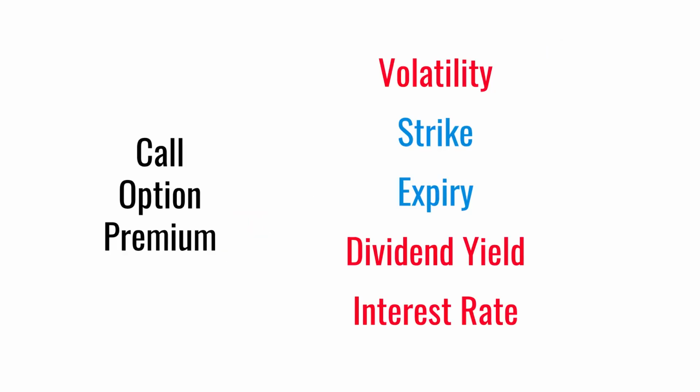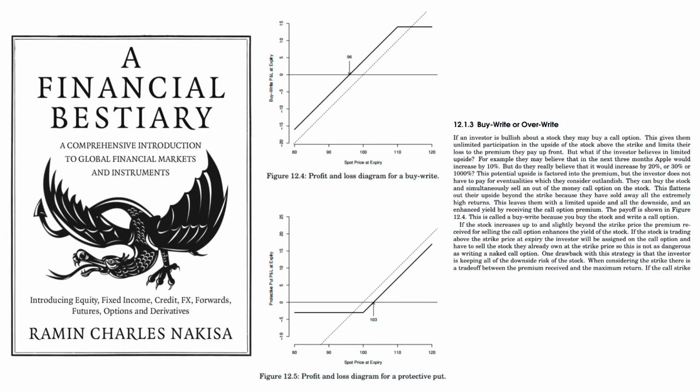Another key question is how much we'll make by selling that option. The price of the options changes over time. These are the 5 factors which drive the price of the option. The ones in red are the ones which we don't control, and the ones in blue are the ones we can vary by deciding which option that we want to sell. The price of the option increases as volatility increases, or alternatively we could lower the strike or extend the expiry date further into the future. I don't want to dwell on the option theory here, but if you want more detail, then you can buy my book, Financial Bestiary. This goes into quite a lot of detail for these option strategies, including how to price them, but also more detail about the options themselves.